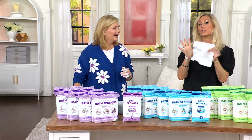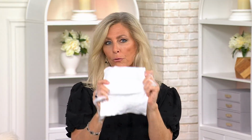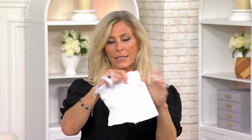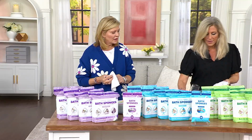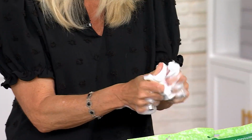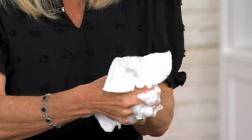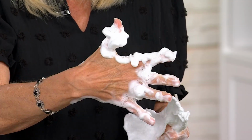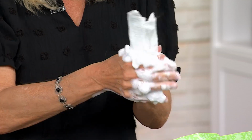But you can also control the amount of lather. So if you just want a little bit, if you want to take your makeup off, use a little bit of water. This is one that I've already used. You see, it's not breaking down. They're really durable. I'm really kind of tugging on that. But if you think you're out of suds, I'm going to add just a little bit more water. This is why you can do your entire body with one. You see how the suds come out of that? It's just amazing. It's all just packed in there for you.